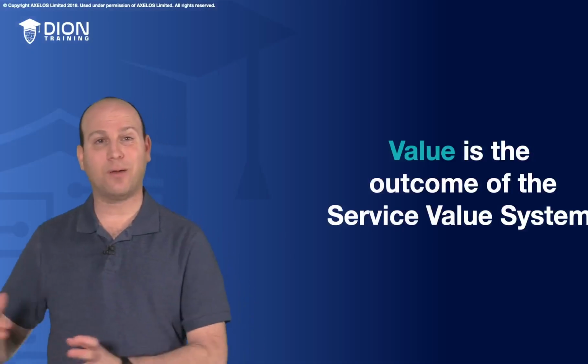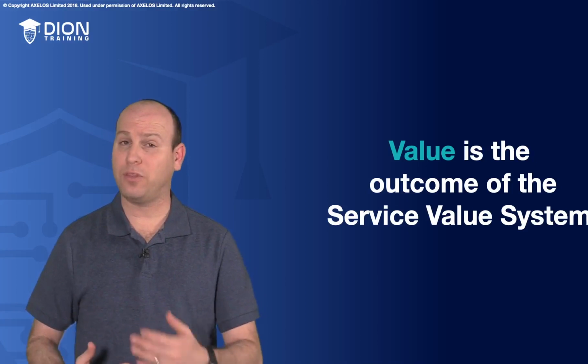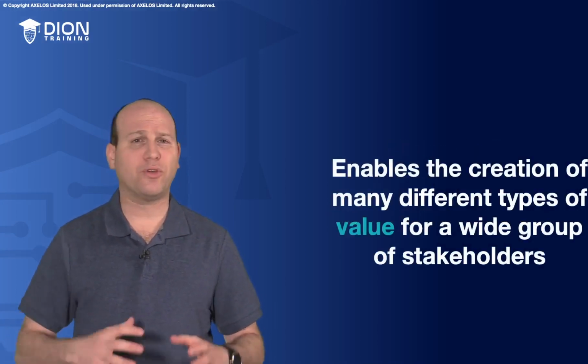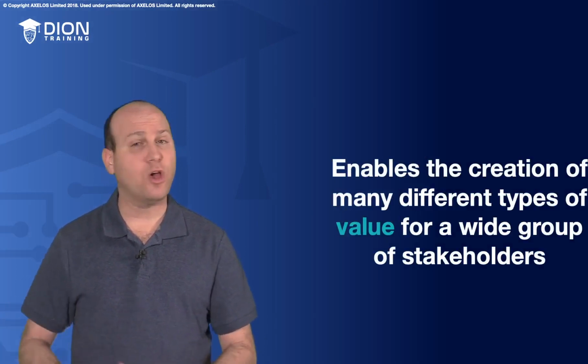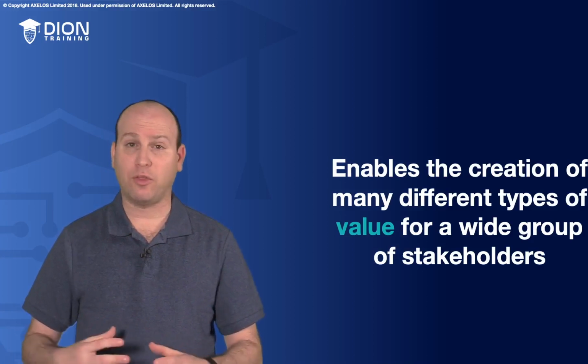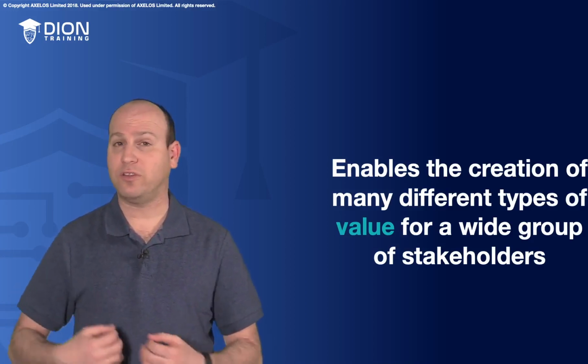Which brings us to the outcome of the service value system, which is the value. That's the output, right? The output or the outcome. And when we look at that, the service value system is going to enable the creation of many different types of value for a wide group of stakeholders. So when I think about value, and I look at it from a service perspective, there is a value that we as an organization get.